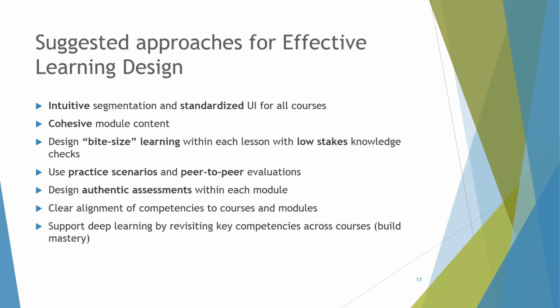We heard that really strong communication was important for the target audience with the Hodges certificate. So we incorporated various ways of assessing those communications across the courses.